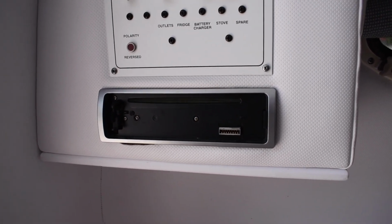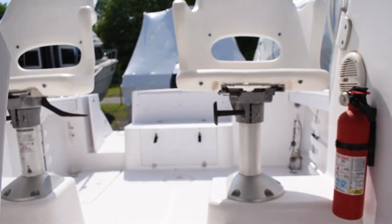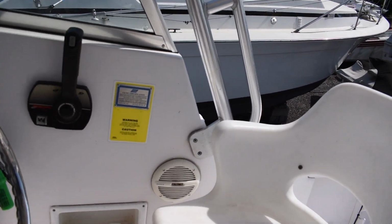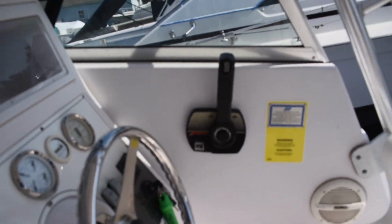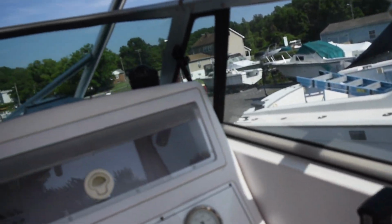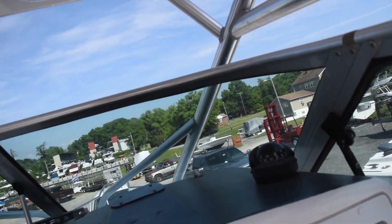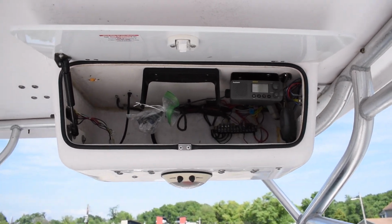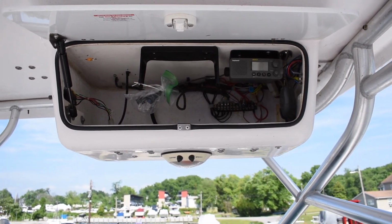We do have the head unit to this Sony system. It's stored in our office to keep it out of the elements. Not that it would be in the elements in the cabin, but we're just storing the electronics in our office just to be safe. Raytheon VHF radio.